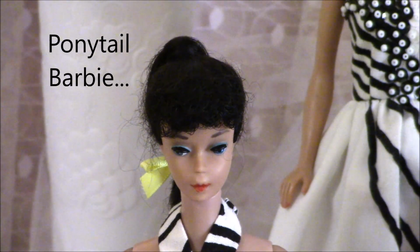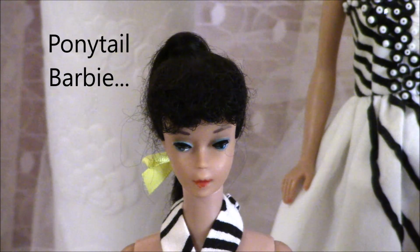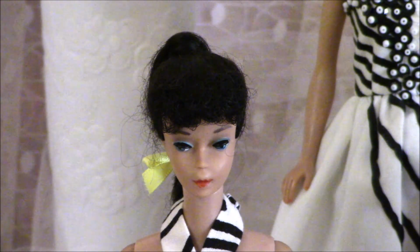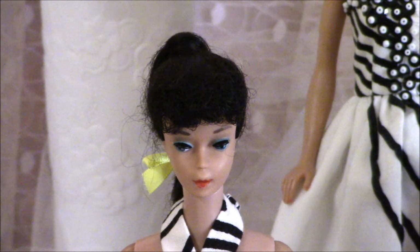The first one that I have here is the 1961 Ponytail Barbie, and she is number 5. In this particular group of ponytail Barbies that were offered in the 1960s, the first one was sold in 1959, and thereafter there were 7 variations. So they were numbered from Barbie number 1 to number 7.